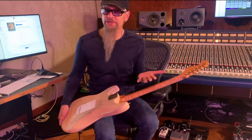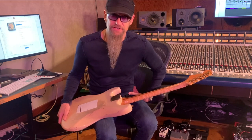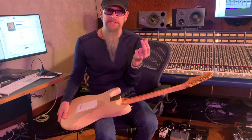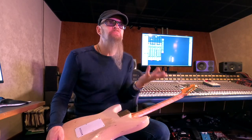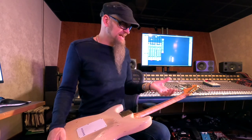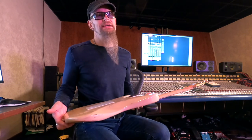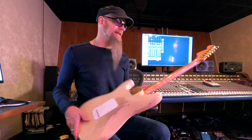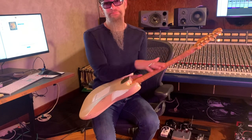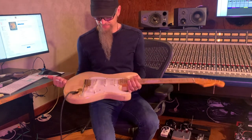If you know anything about Strats, in the early 80s, they came out with the Vintage Reissue series, Stratocaster American made, and the necks were thinner than any Strat necks up until that point, but I had no idea. I just learned how to play on that, and when I picked up another Strat and it had a really big neck, I struggled mightily to play it. So I have all my Strat necks at least V'd out, and most of the time, take a good amount of wood off the back of the neck.